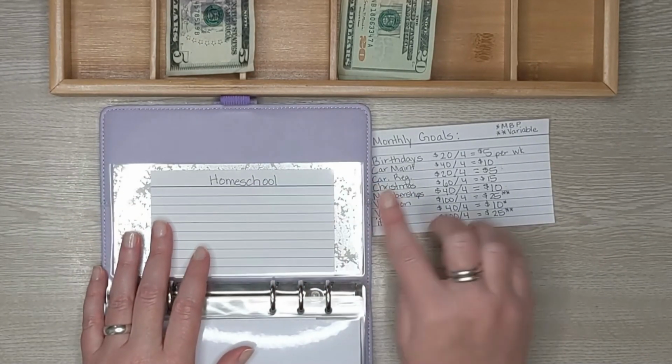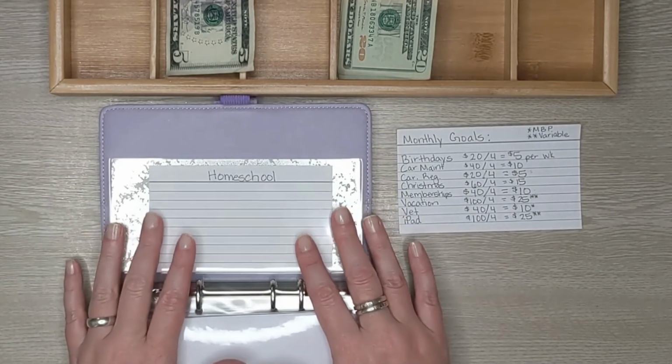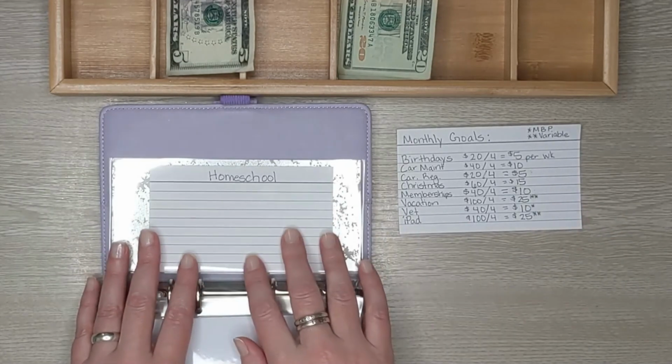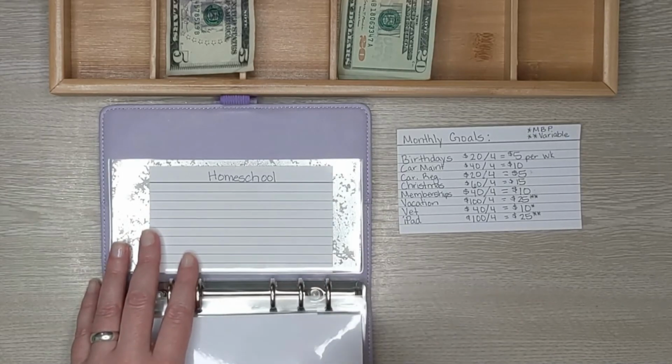Okay, so I have a new envelope here for homeschool. This actually is going to be part of our savings challenge, which will be in tomorrow's video. So if you want to see how I'm going to be stuffing this envelope, make sure you come back tomorrow and check that out.